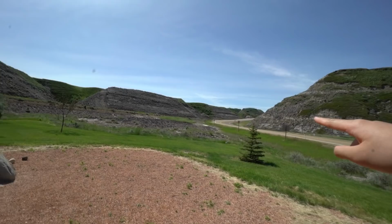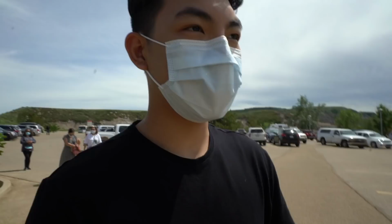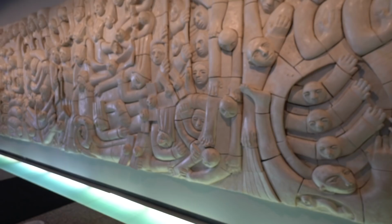You guys, we made it. We finished eating. We finished setting up here in the trailer. And now we're going to the Royal Tyrrell Museum. We are here, you guys. This is what it looks like walking into the place.